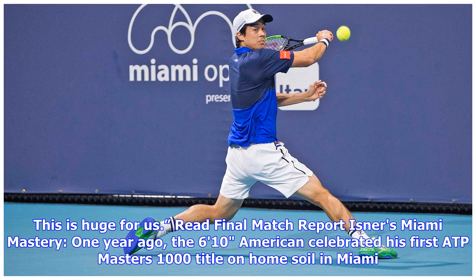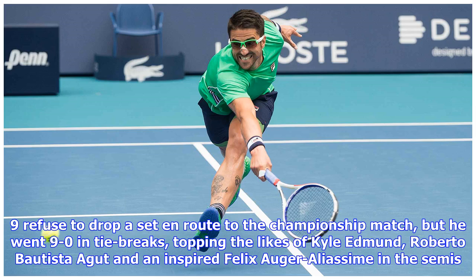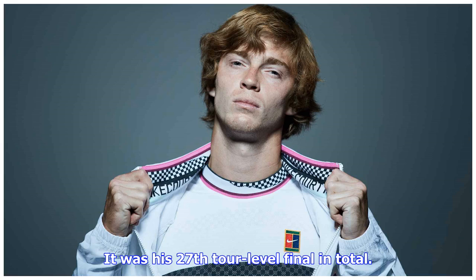Isner's Miami mastery. 1 year ago, the 6 feet, 10 inches American celebrated his first ATP Masters 1000 title on home soil in Miami. Despite falling 1 win short of retaining his crown, Isner produced a dominant display all fortnight in South Florida. Not only did he refuse to drop a set en route to the championship match, but he went 9-0 in tie-breaks, topping the likes of Kyle Edmund, Roberto Bautista Agut and an inspired Felix Auger-Aliassime in the semis. It was his 27th tour-level final in total.